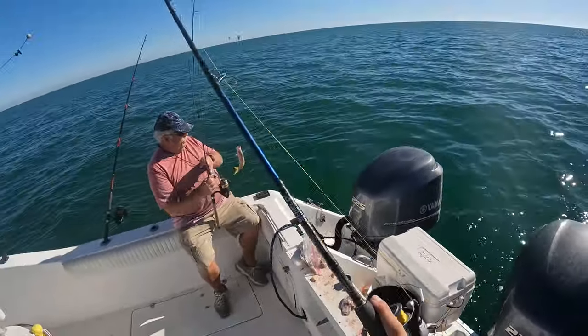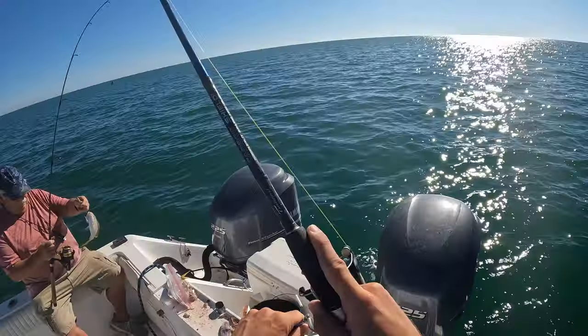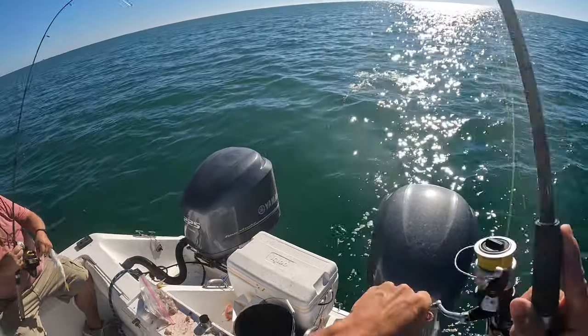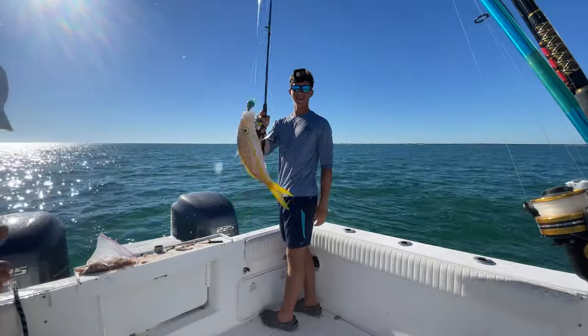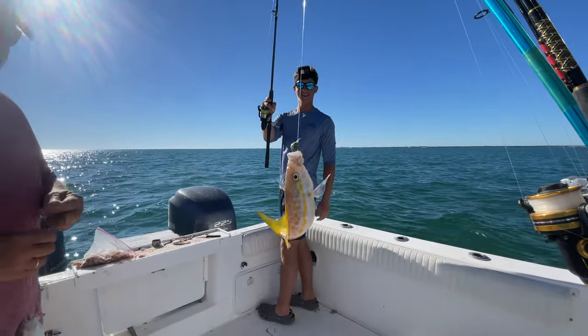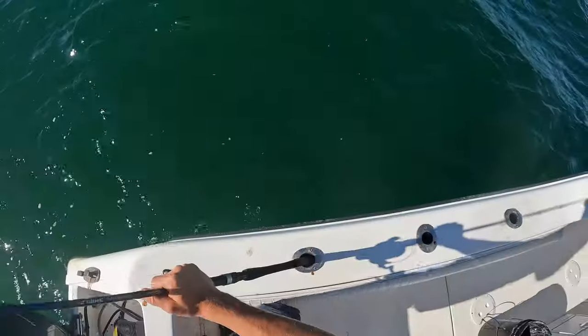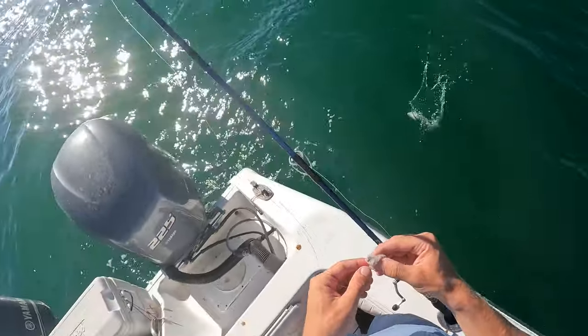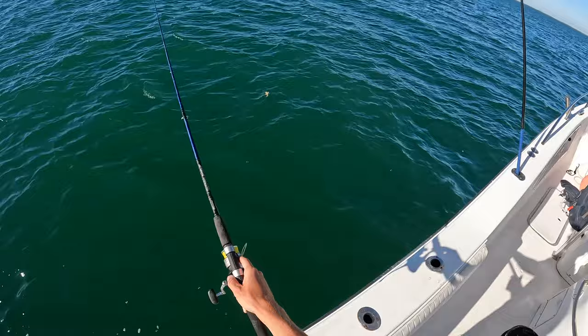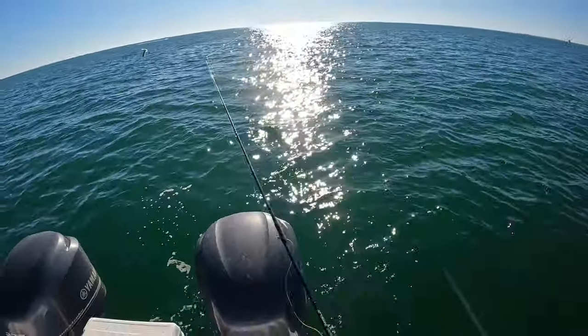There he is. This one's screaming towards me. Or he's 4 inches long. Look at this, I'm catching the smallest fish in the world. Look at that guy. Ron's is 10 times the size of this. His has to be measured. Unbelievable.